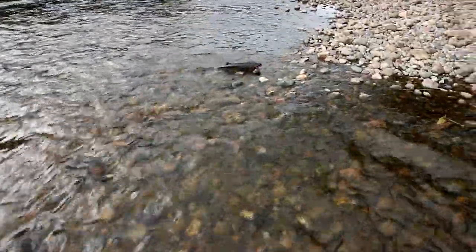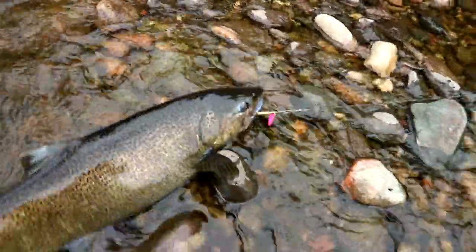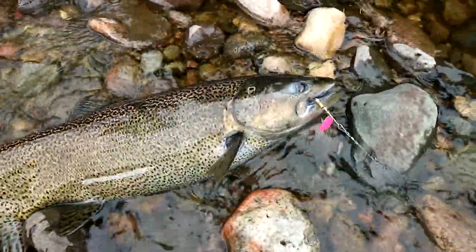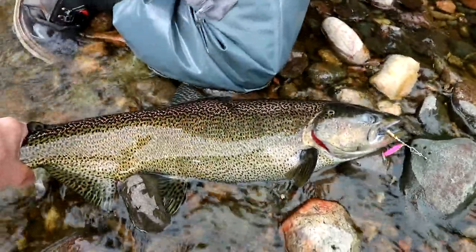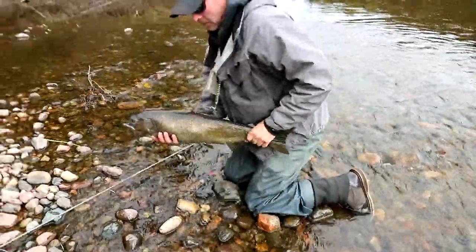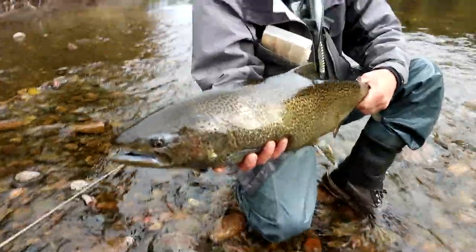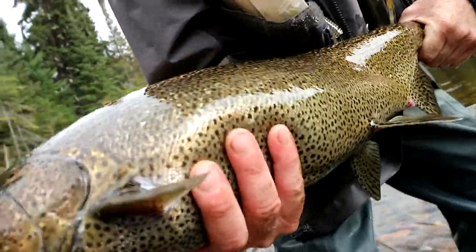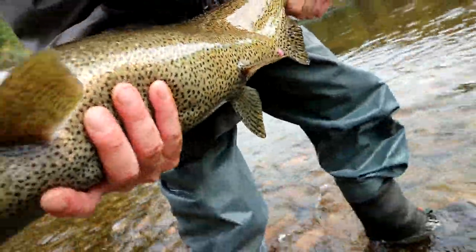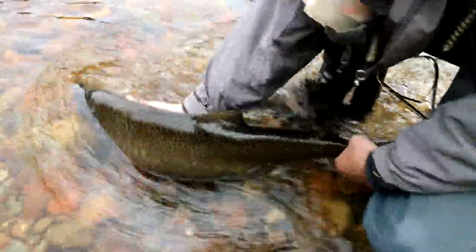It's like there's one that'll cooperate in every hole. That is a hen. Eh? That is a hen. Look at that. It's got like a rosy cheek. Get ready to put it back. Look at the speckled belly and everything. I don't know that that's normal. The hen, get her back.